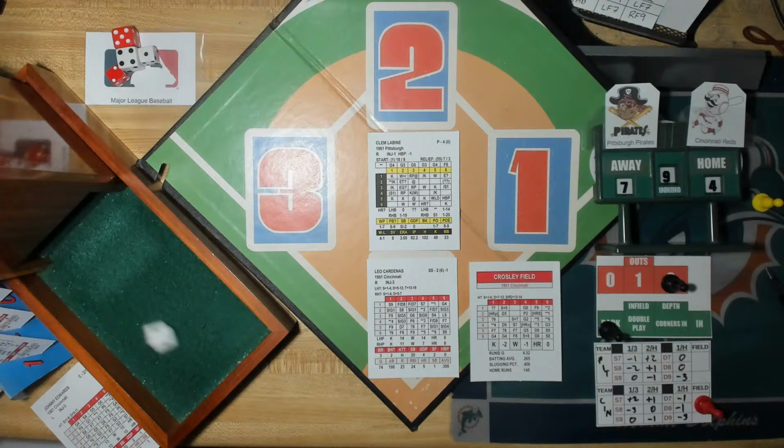Labine with the pitch. That's a blank. He's not tired. Cardenas, against the righty, he chops it, a comebacker, right back to Labine. Labine has it, pumps once, pumps twice, tosses it to first. That's your game. The Pirates steal it here from the Reds, 7-4.